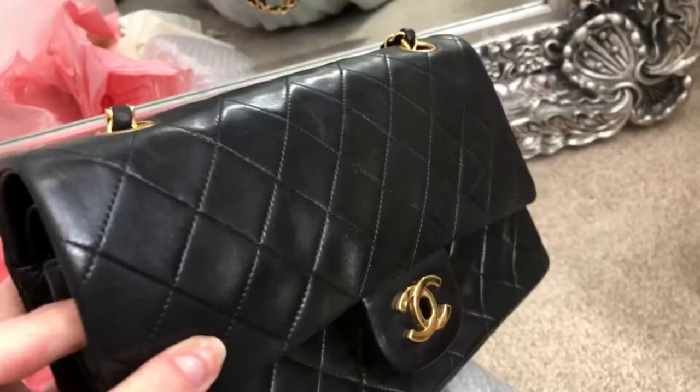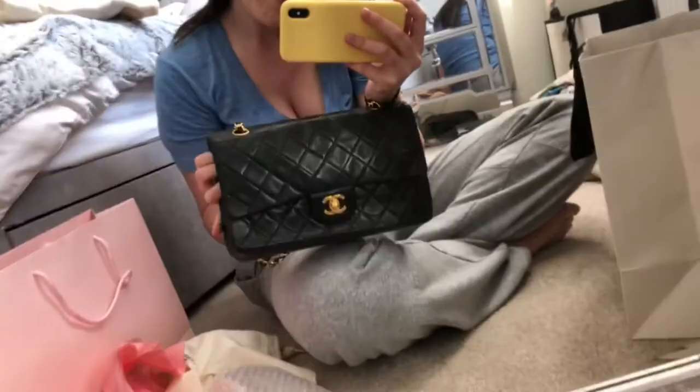Who knows? I don't know how long I'll keep it for, but I cannot wait to just enjoy it and use it, and then maybe pass it down to my kids one day, or the way that Chanel is pricing their items, maybe even sell it for more than I bought it for. But I'm so happy.